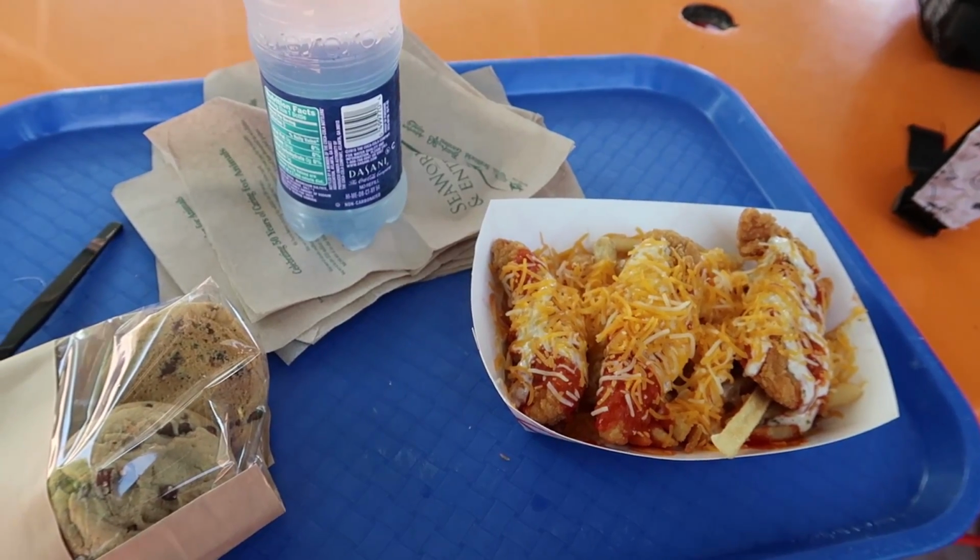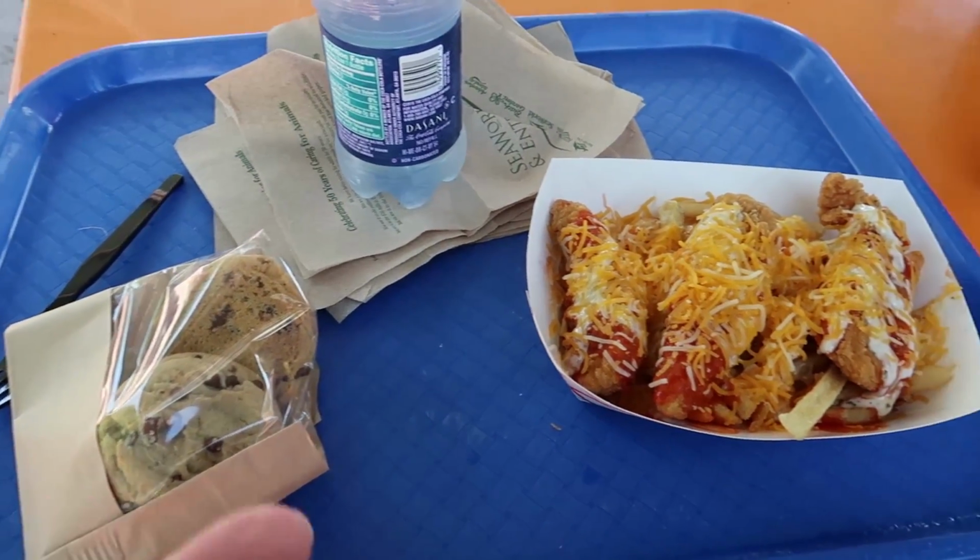$17.99. Not too bad. I mean, it's a theme park, so it is bad, but I think this will be delicious. I think the hardest part about this entire day is finding a spot where the music's not blaring in my ear. Very loud. They like the party atmosphere here.